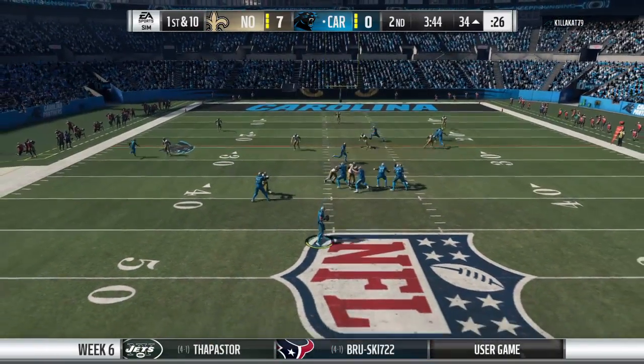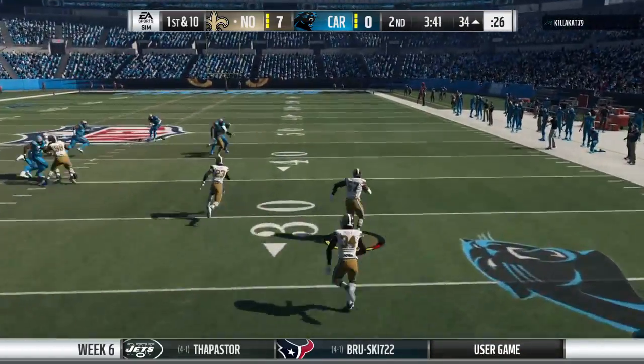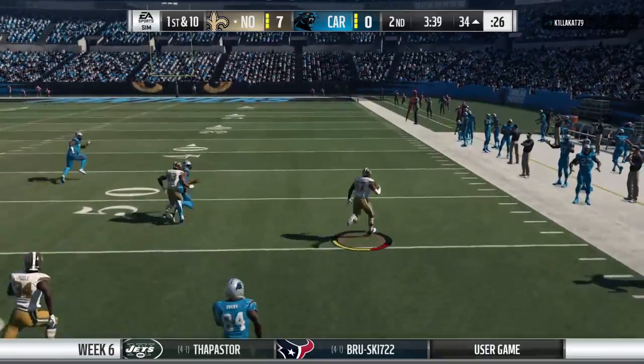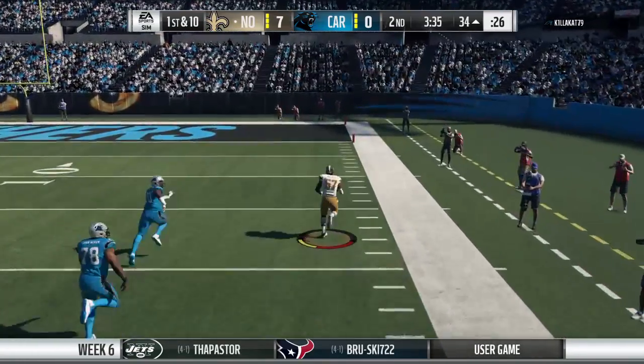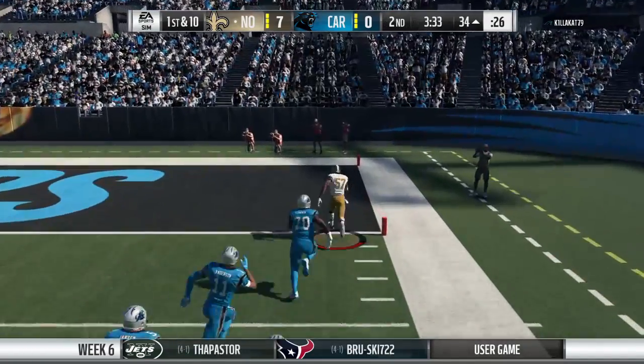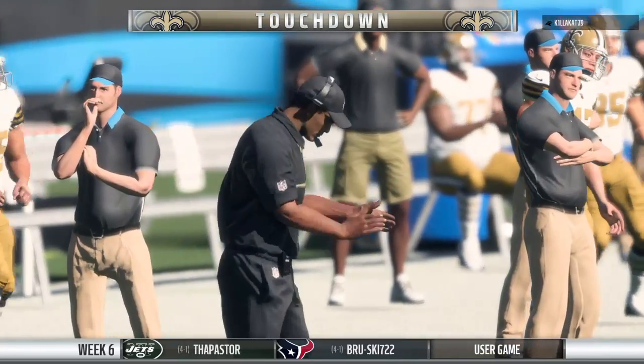Back to throw. He rifles one that's intercepted. Picked off by Reggie Ragland. And some space here. And now off to the races down the right side. And he will take this one home. It's a touchdown.